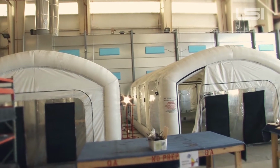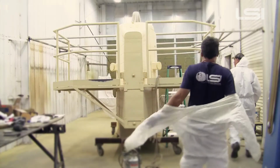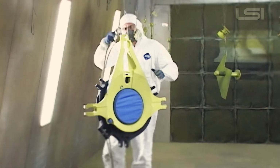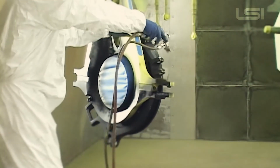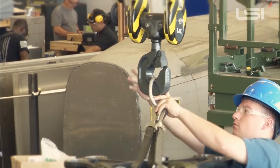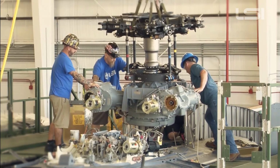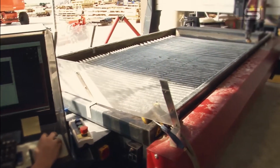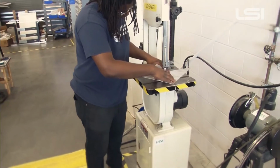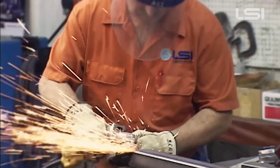We also have 2 OSHA certified paint booths with a capacity to paint an entire CH-47 Chinook helicopter, as well as other components. In this comprehensive facility, LSI craftsmen, engineers, and technicians design, manufacture, and build quality training devices that meet or exceed customer requirements at the lowest possible cost, with on-time or ahead-of-schedule delivery.